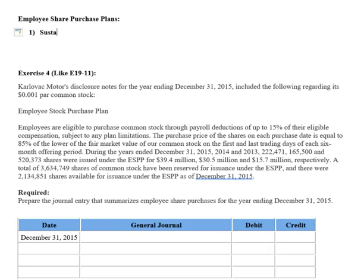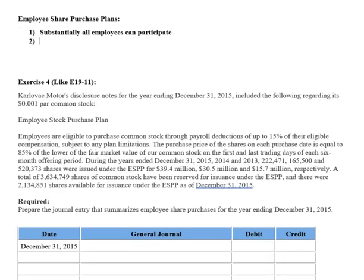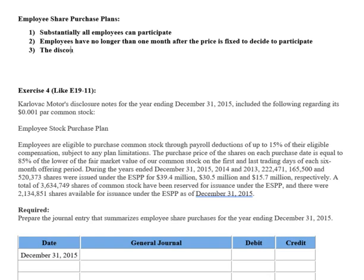One, substantially all employees can take part. Two, employees have no longer than 1 month after the price is fixed to decide to participate. And finally, the discount is no greater than 5%, or we can have reasonable justification for it being higher. If these three items are not met, then we must record compensation expense. So for any discount that's greater than that 5% mark, we would have to record the compensation expense.